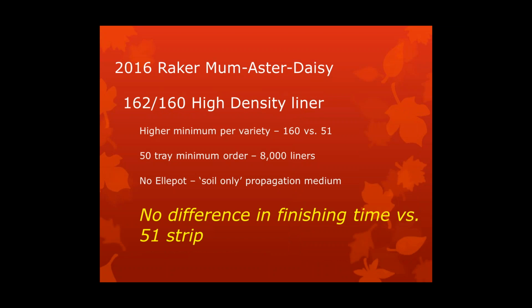Again, on the 160, it's obviously a higher minimum per variety. It is a 50 tray order. And for this tray, it's one of the few liners, actually the only liner we produce without an Elipot. It is soil-only propagation medium. Please note, though, we get this question an awful lot about finishing time. There is absolutely no difference in finishing time versus a 51 strip. Use your same schedules, no alterations.